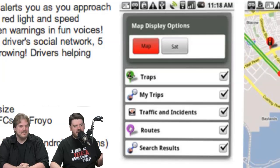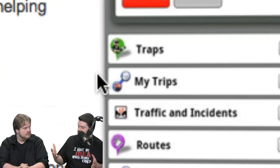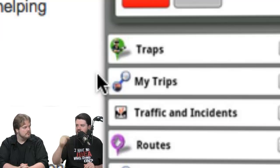So, great app, and it's got its ups and downs. The other thing they can do, since they have your data connection and they're online already, is overlay live traffic incidents and conditions over the map as well. So it's not just about accidents, and it's not just about where the cops are.